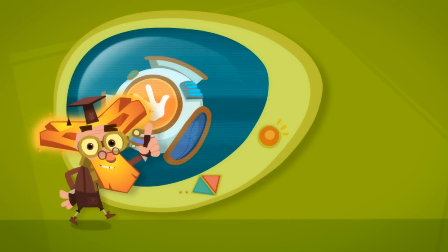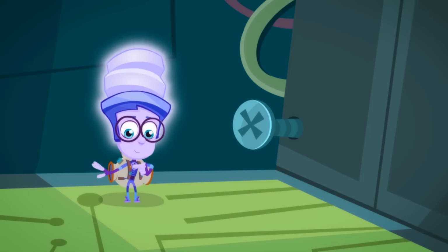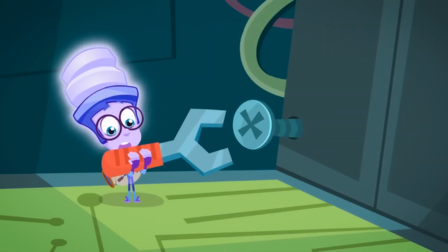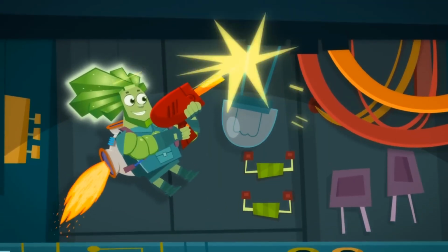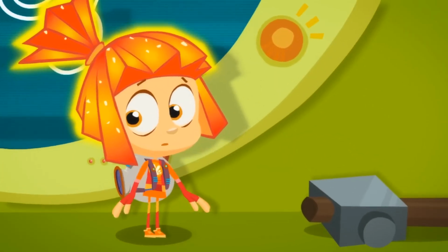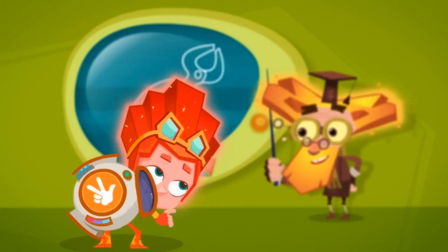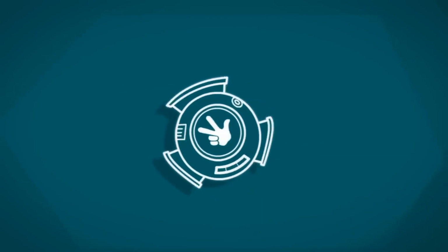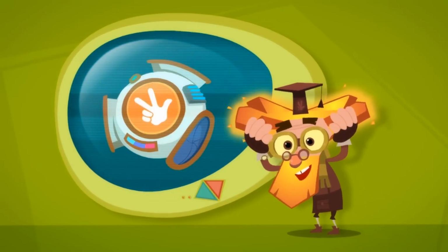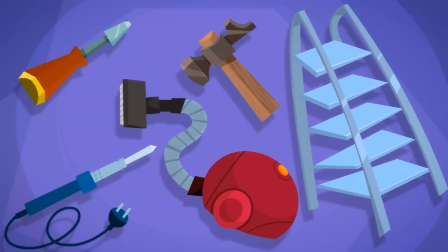In order to get a tool out of a Pack-a-Mat, a Fixie must not only press the button on his chest, but he must also clearly picture exactly the tool he needs. By the time they are adults, this is easy for Fixies to do. But while they're children, they must study hard to master this important skill. As Fixies learn about new tools, they take exams to prove they know how they work. And if they pass an exam, the new tool is added to their Pack-a-Mats. And there's no end to what you can find inside. Screwdrivers, hammers, ladders, vacuums, and even soldering irons.